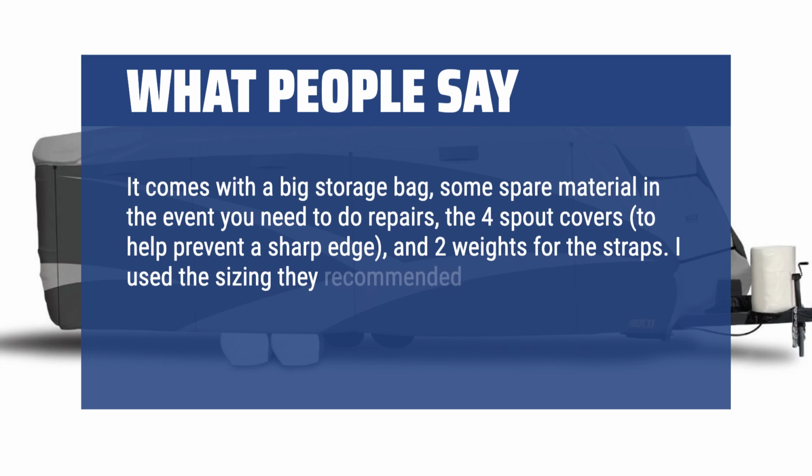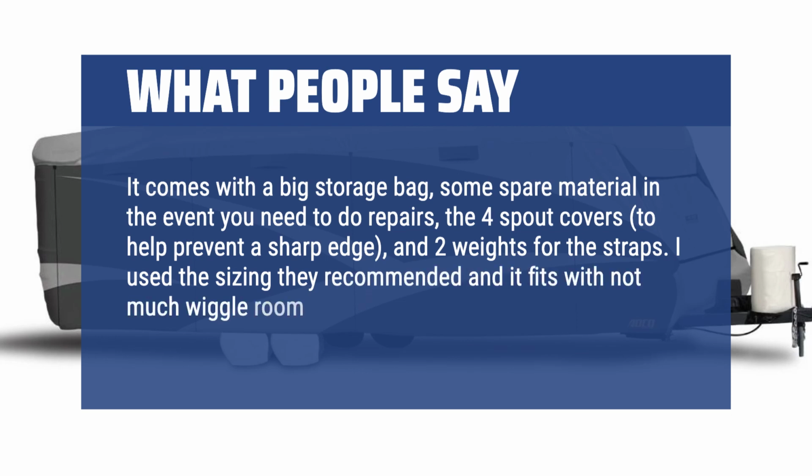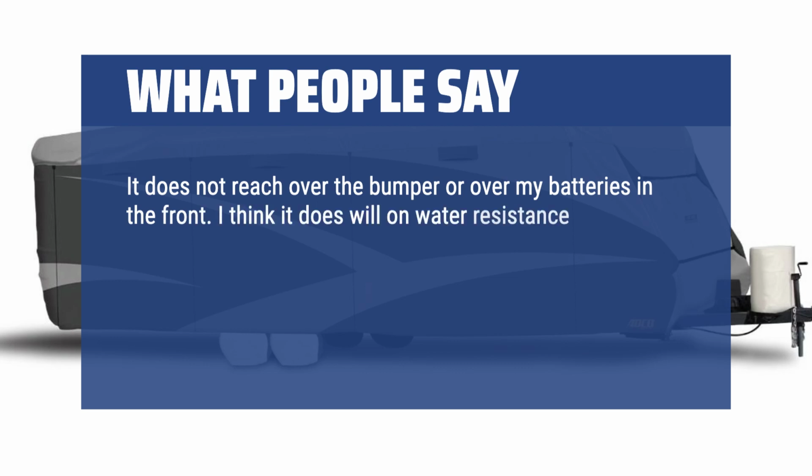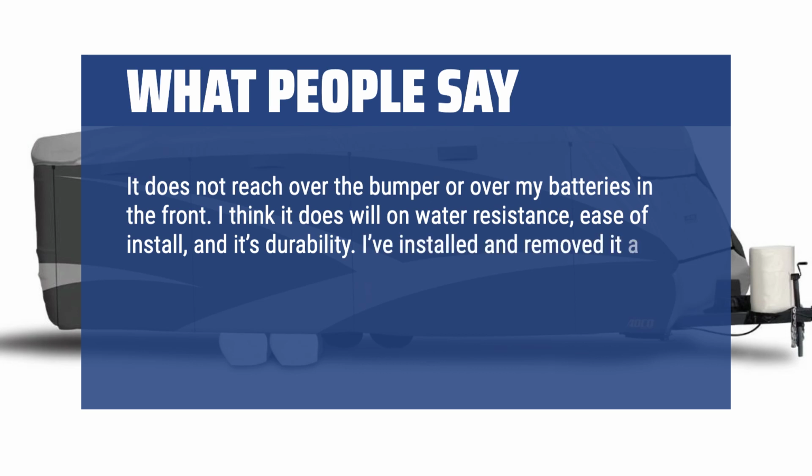I used the sizing they recommended and it fits with not much wiggle room. It does not reach over the bumper or over my batteries in the front. I think it does well on water resistance, ease of install, and its durability. I've installed and removed it a bunch of times and haven't damaged it so far.